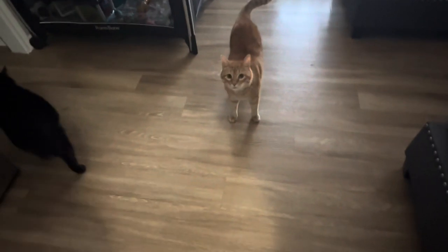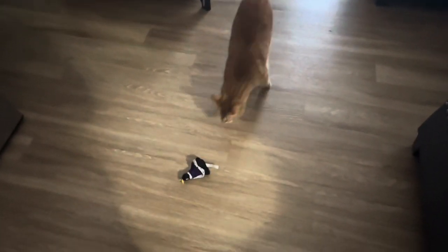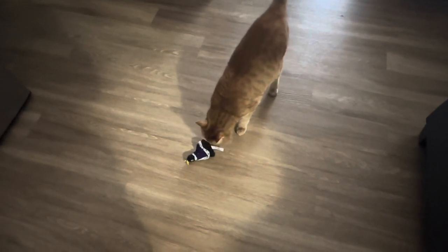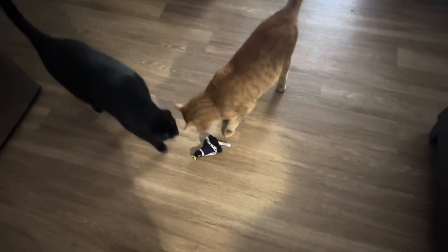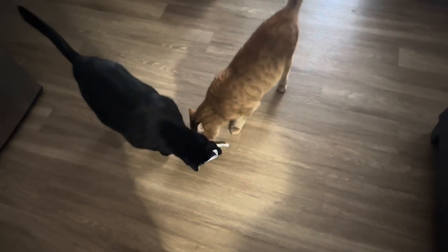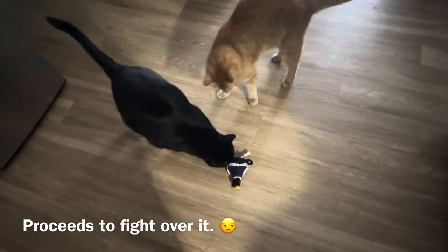Here we go. Look, you want to play with this toy? Look, here. Look, I got a new one for you. Well, as long as you don't fight over it. It's safe to say they like it.